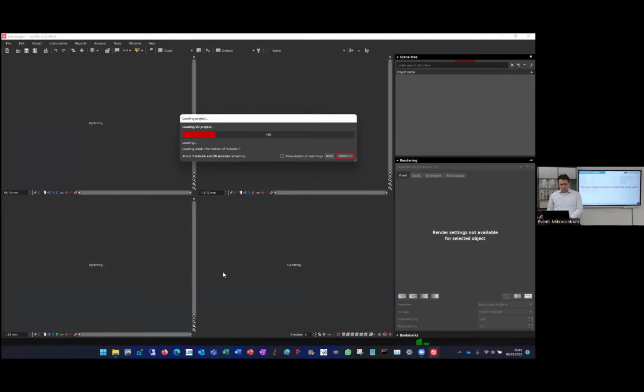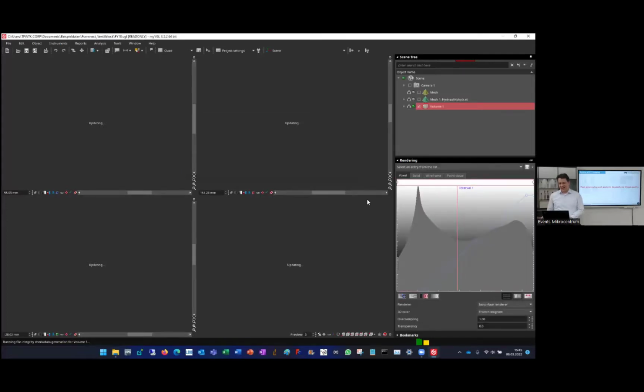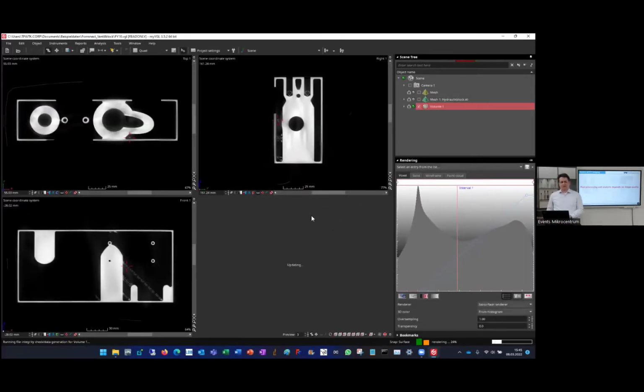Now it's loading the 5.4 gigabytes into the memory of the computer with the MyVGL software. This is something you could do, as our customer, with the scan data that we provide. You will also have to learn some patience if you're doing this. And now what you see basically looks exactly the same as the full version of the software looked like.